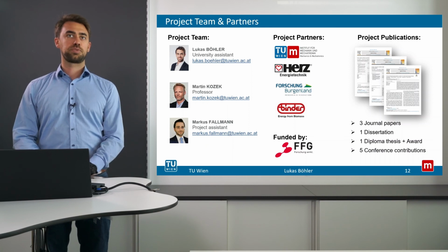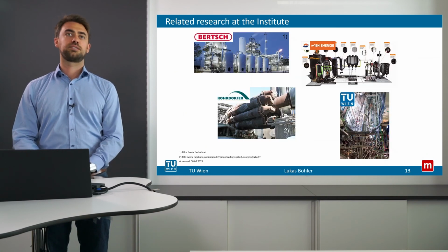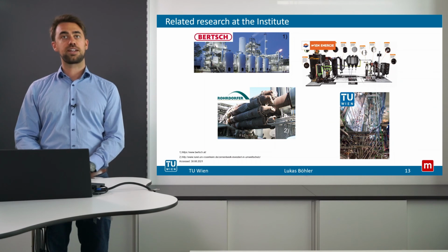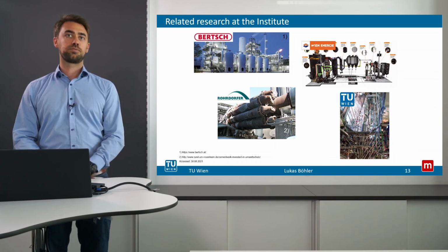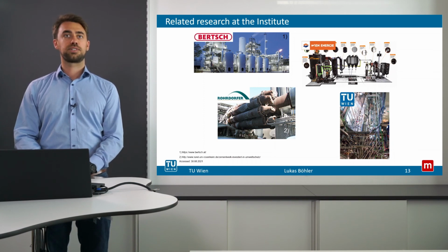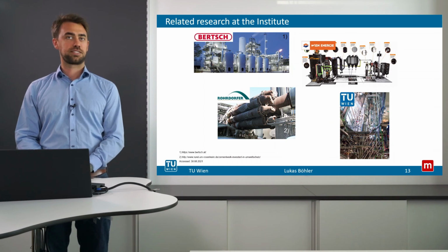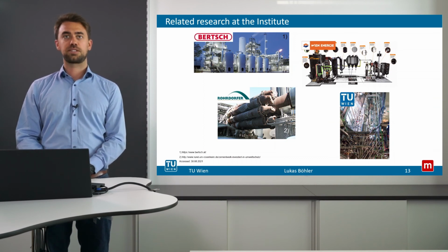Our working group is also involved in similar research tasks. To name a few, there is a predictive control design and modeling of a large waste combustion plant at Berch and at Wien Energie. Or we provide our expertise in modeling special furnaces like the rotary kiln for the cement industry at Rohrdorf, for example. We are also part of a team at the research plant for synthetic fuel production at the TU Wien, where we support control design.